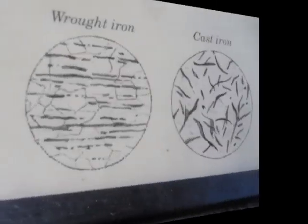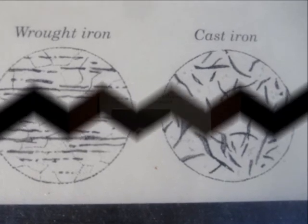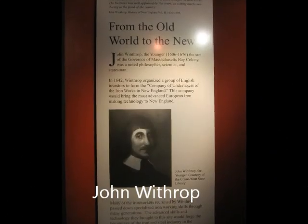The ironworks is situated on a 9-acre piece of land in Saugus, Massachusetts. It produced wrought iron and cast iron from 1646 until 1670. It was through the vision of Governor John Winthrop that the ironworks was built.